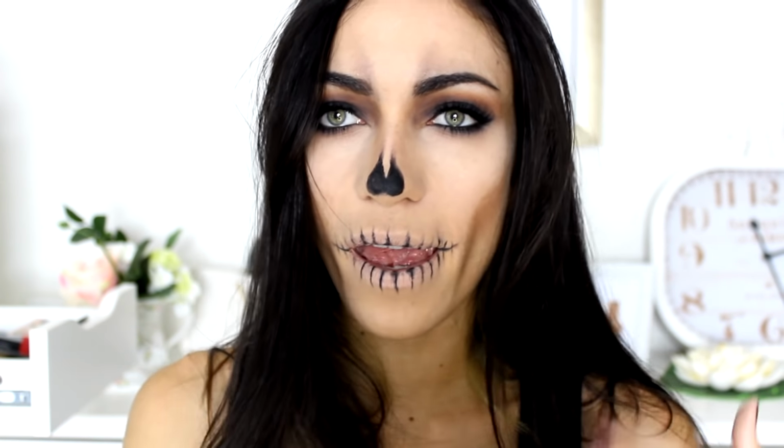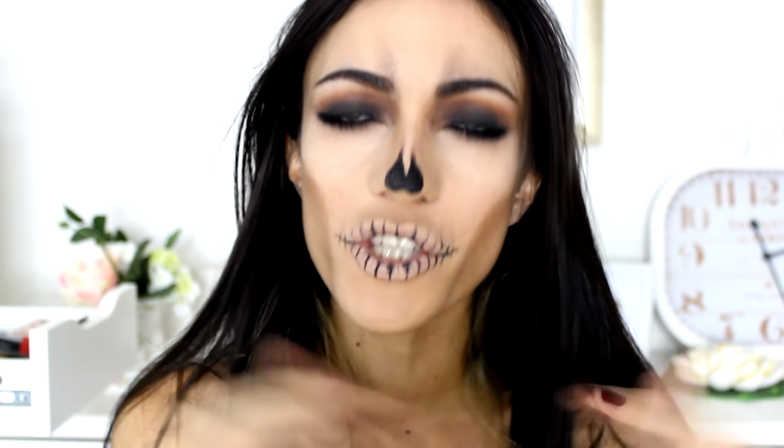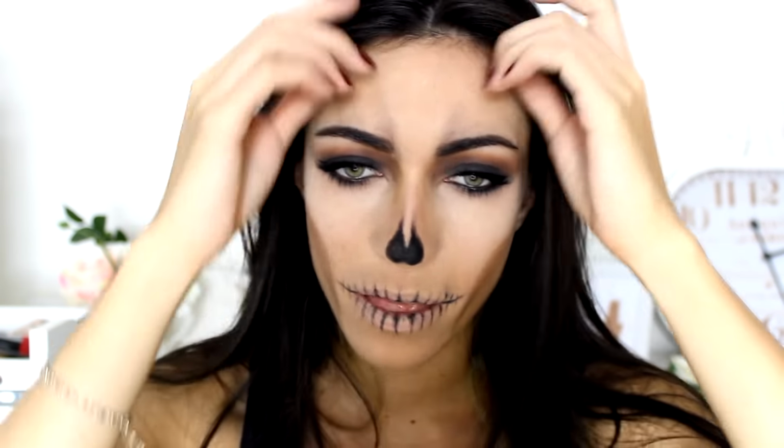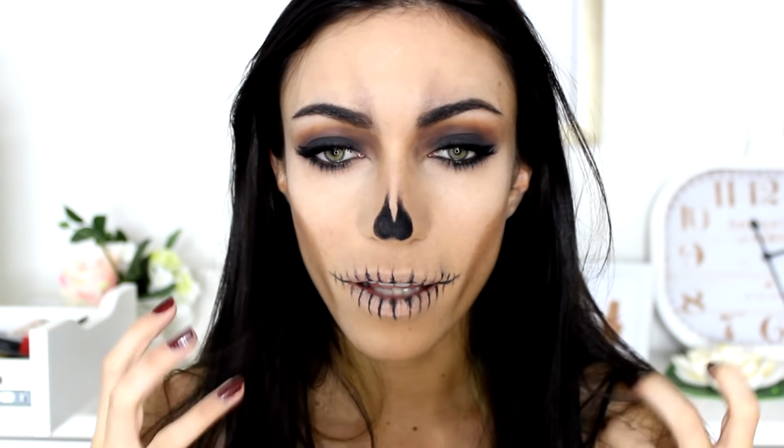So for this third and final look, it's going to be a good old skull, but a more wearable version of it. Not that it's wearable, it's the more toned down version of it. I do have a video on a half skull, half glam, and there I really go in depth in a skull, more of a face paint.